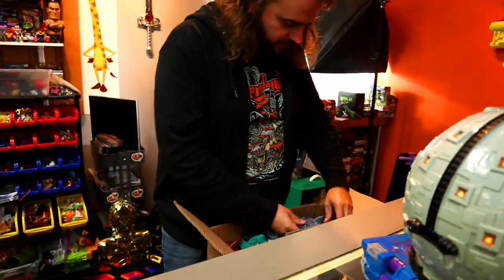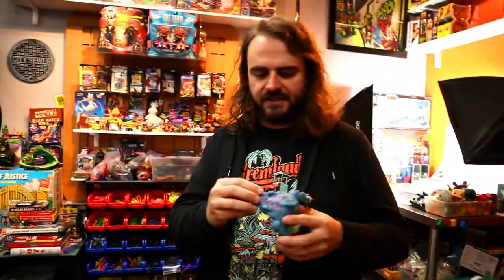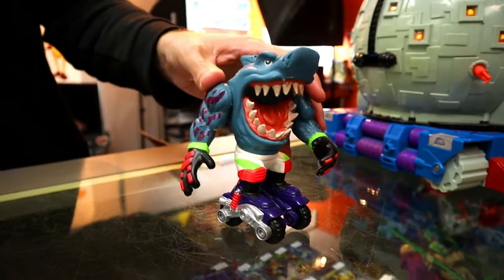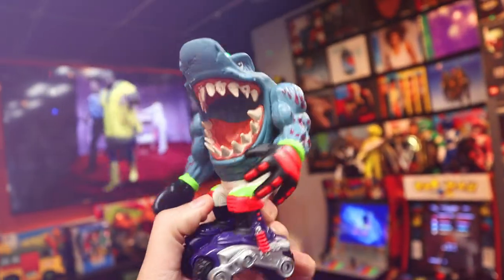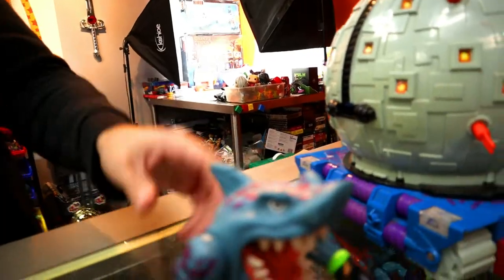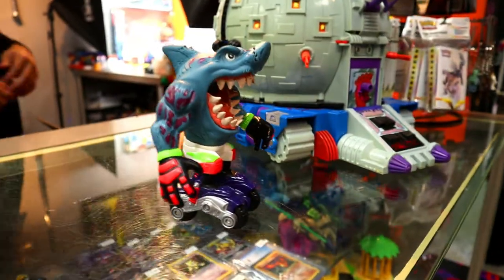Cool figure, but we're probably gonna show him first just because he's got some damage to the nose. But this is Moto Streaks from Series 3, I believe. I dig the rollerblades. Really awesome figure. Super big wheels though, huh? Chunky. But he ain't ever falling down, man. That's Moto Streaks.